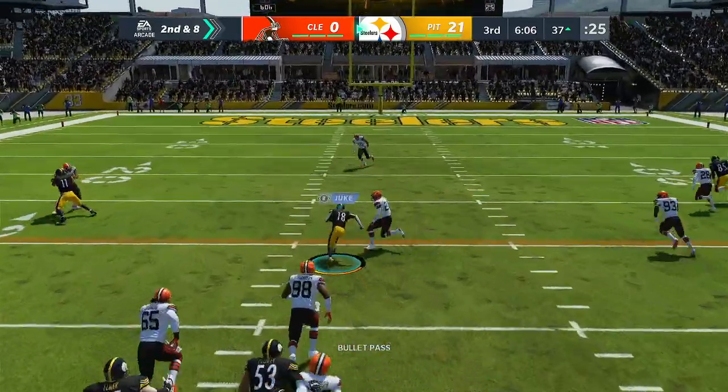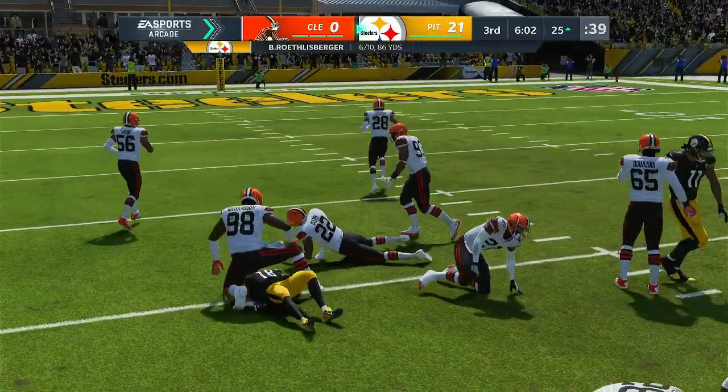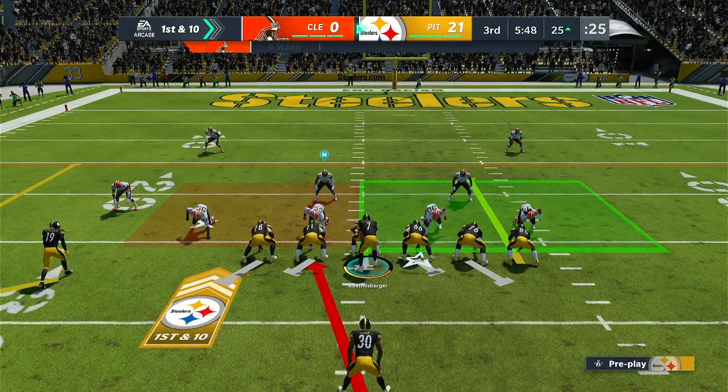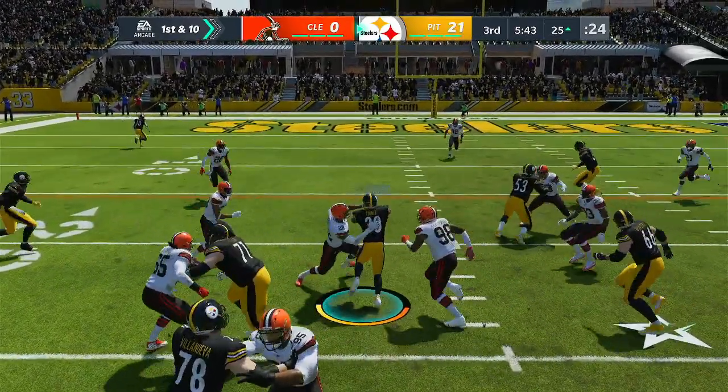Throwing on 2nd and 8. Roethlisberger. Johnson with a completion over the middle. And they're going to have another 1st down as he's going to be tackled at the Browns' 25-yard line. 12 yards that time at a Pittsburgh 1st. Ben leaves to Conner on the draw.